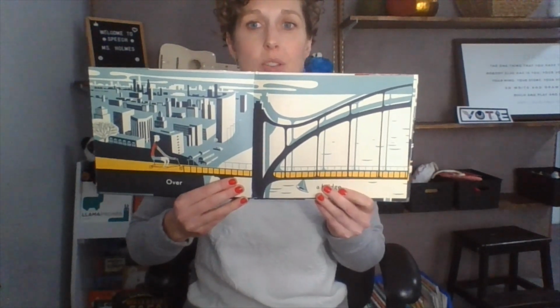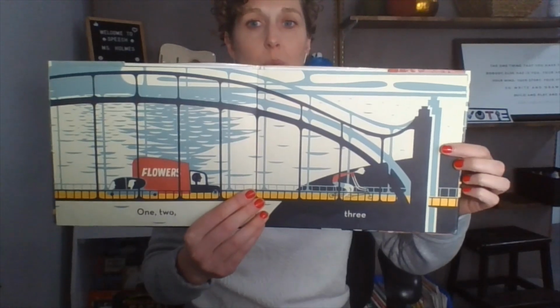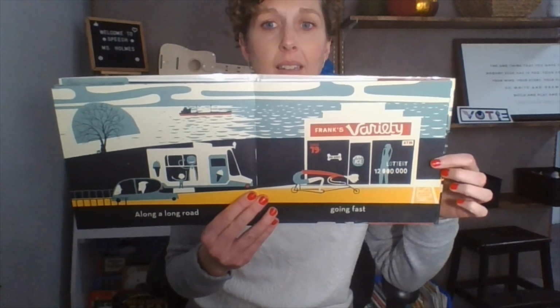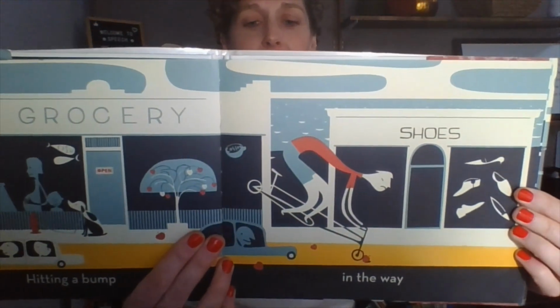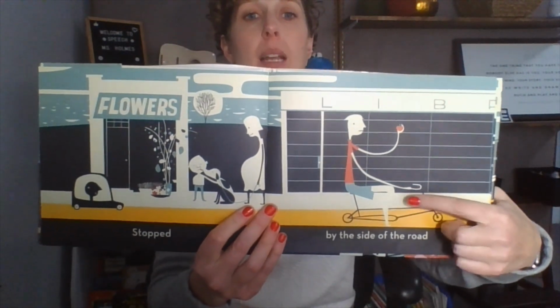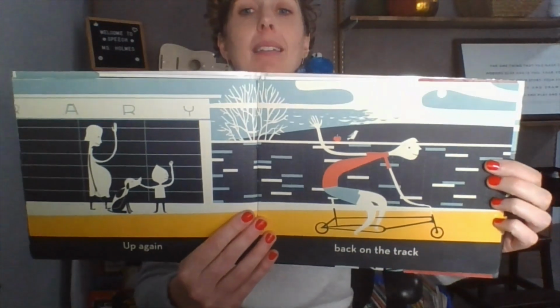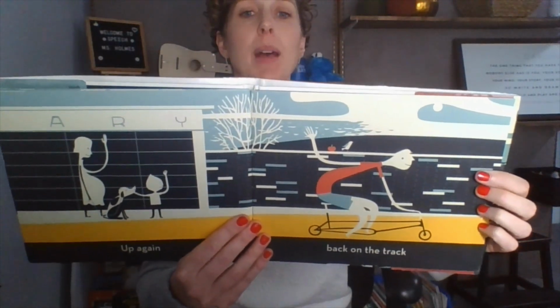Over a bridge. That looks like a big bridge. One, two, three. Along a long road, going fast. Hitting a bump in the way. Oh my goodness, has that ever happened to you on your bike? Where you hit a big bump and you jump like he is right there. He hit a bump. Stopped by the side of the road. He's stopping to take a break. Up again and back on track. There he goes, back on the yellow road.